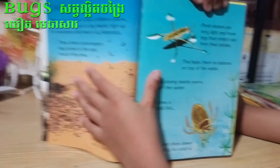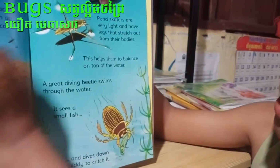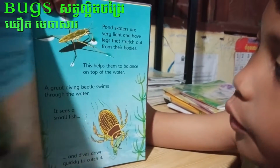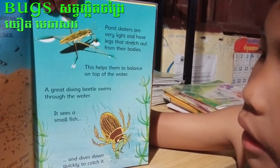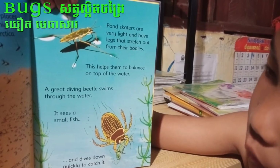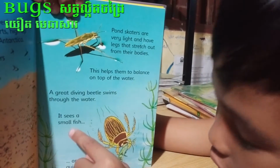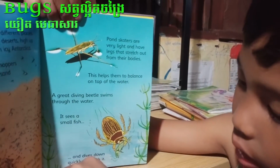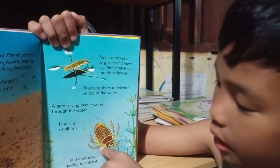Pond skaters are very light and their legs stretch out from their bodies. This helps them to balance on top of the water. A great diving beetle swims through the water. Can you see it swimming through the water? It sees a small fish. It dives down quickly to catch it. It's catching the fish.